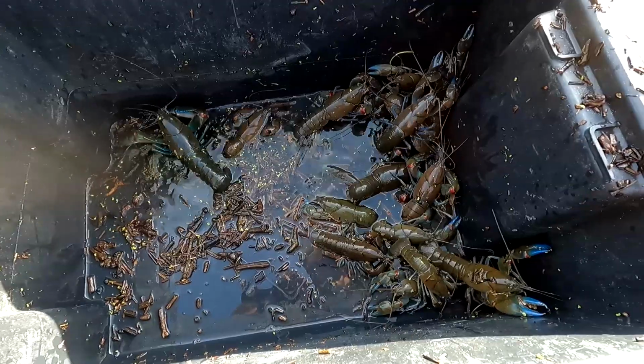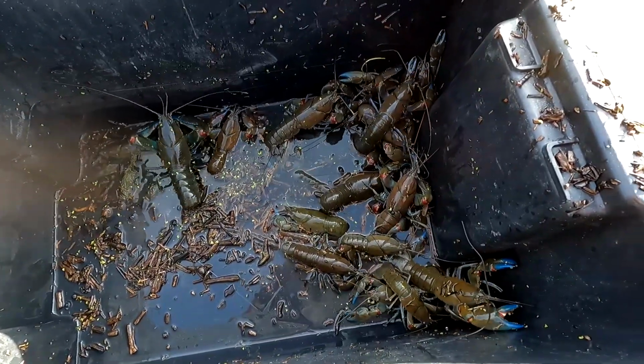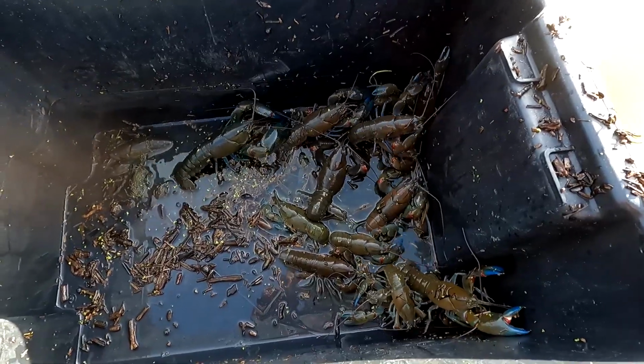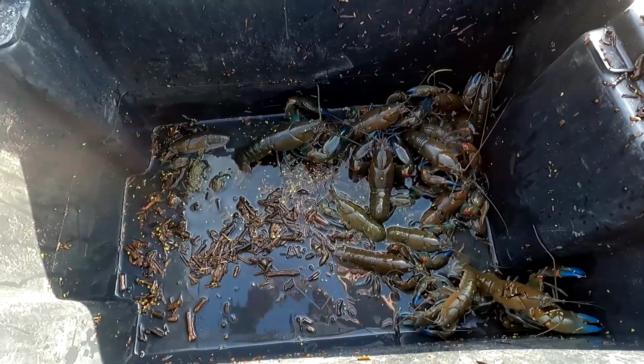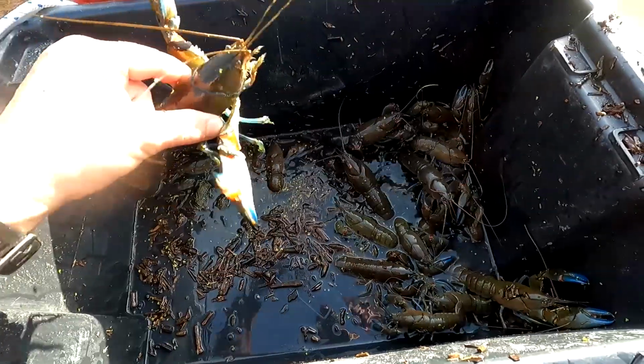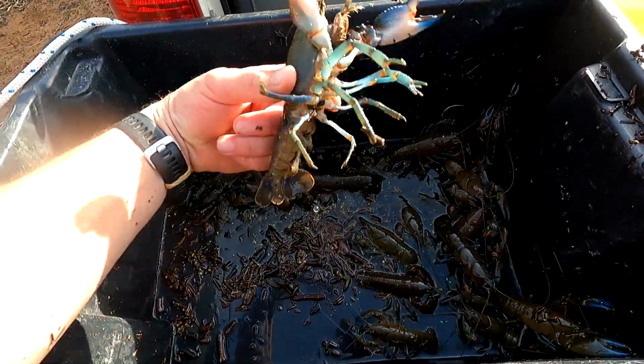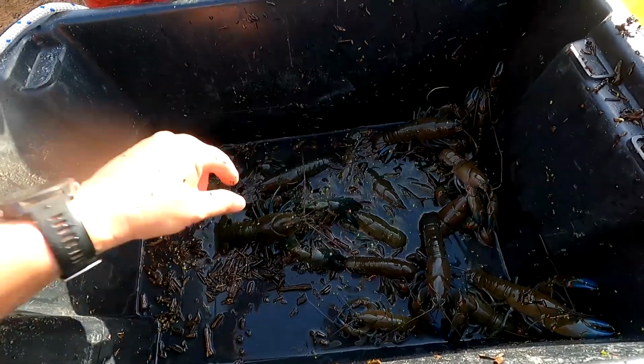Okay, so here we are back at the car with our first pull. 2 nets. We've got ourselves quite a feed already. And there are some good ones in there. Look at the size of that sucker. Look at them, and they are so clean, so clean.